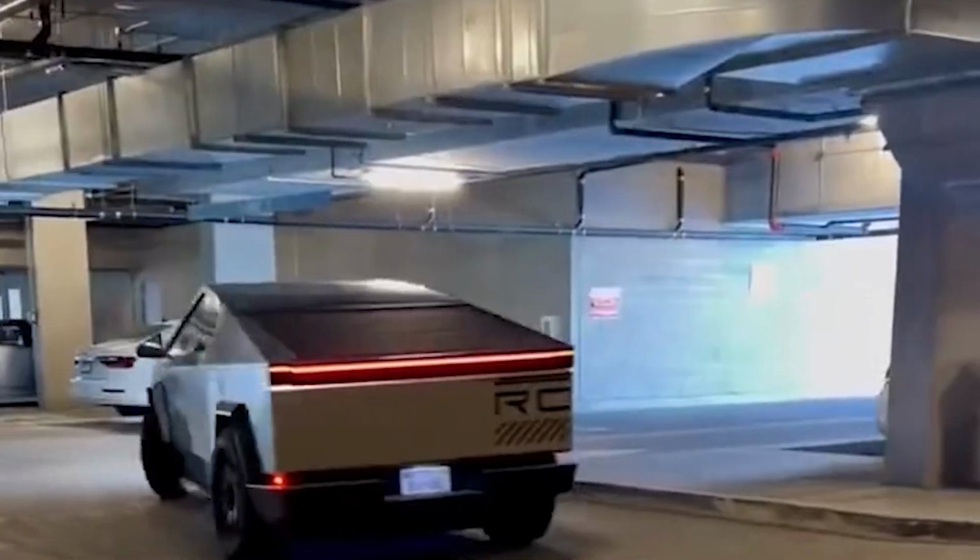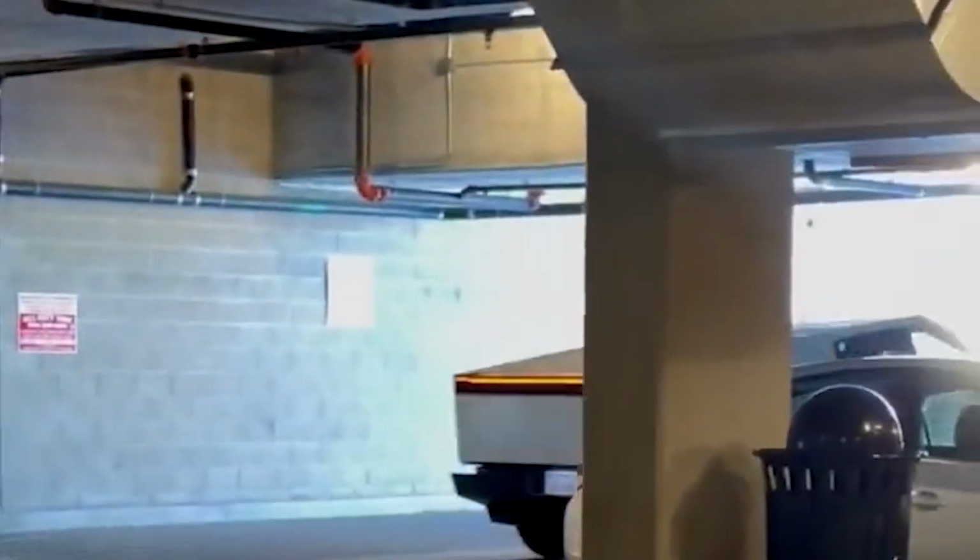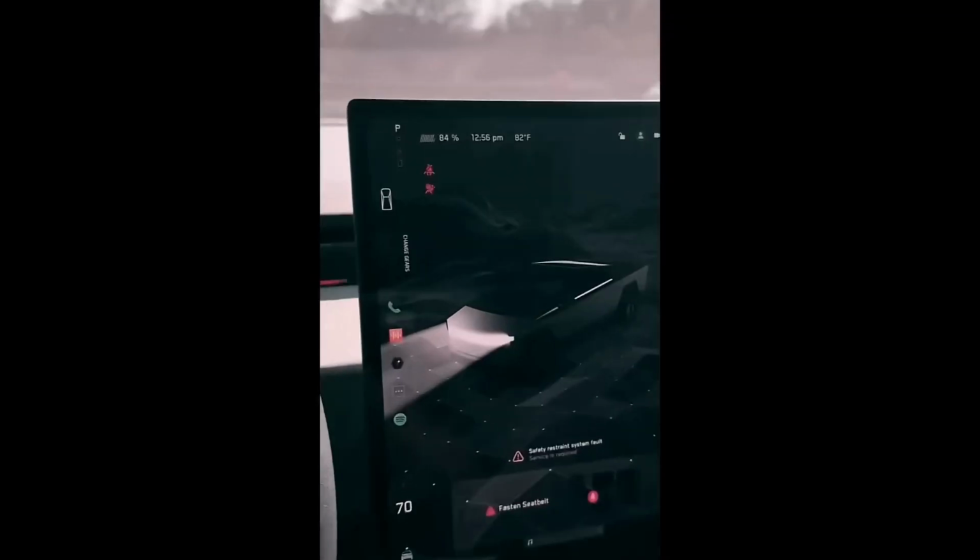A recently leaked video has provided us with an up-close look at the interior of the Cybertruck, offering insights into its distinctive user interface. The man in the video, speaking in Russian, humorously suggests that a backpack found in the front seat must belong to Elon Musk. Here's what we've gathered from the video.